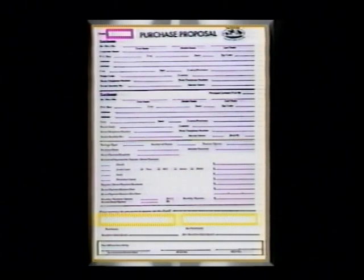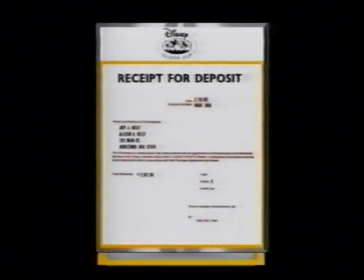It should already be dated, complete with the information you provided your Disney Vacation Guide over the telephone. It specifies what you are purchasing and how you are paying for your purchase. Please, review this page carefully, and if the information is correct, set it aside for signing. The next document we need to review is the receipt for deposit. Simply stated, it is your receipt for the down payment you've already made. Once you're sure that it too is correct, please set it aside as well.